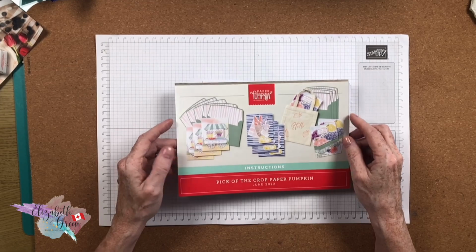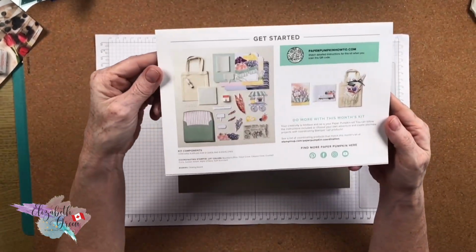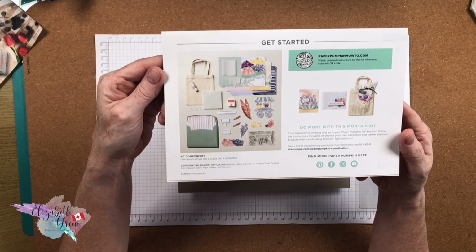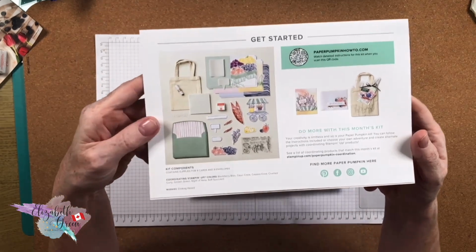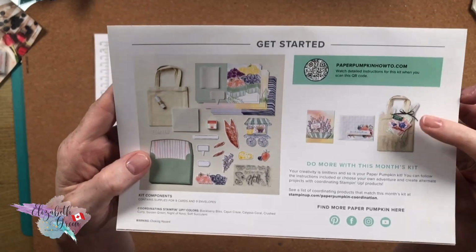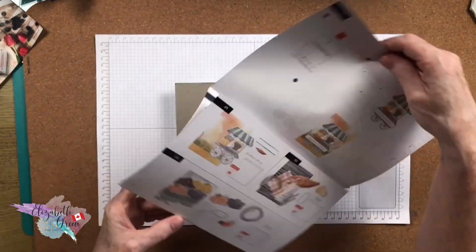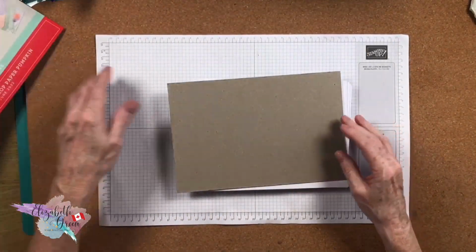Some really cute stuff. All right, so the colors that coordinate with this are Blackberry Bliss, Cajun Craze, Calypso Coral, Crushed Curry, Garden Green, Night of Navy, and Soft Succulent. Oh, what cute little gift bags. Adorable. And then again, here are the picture instructions.